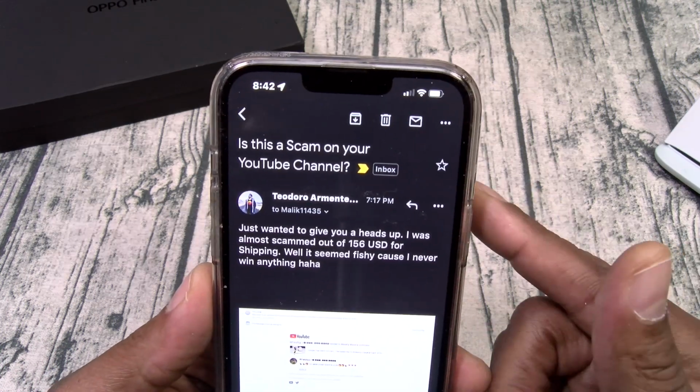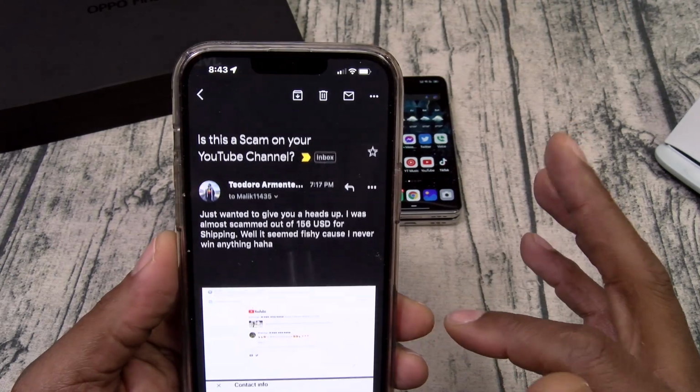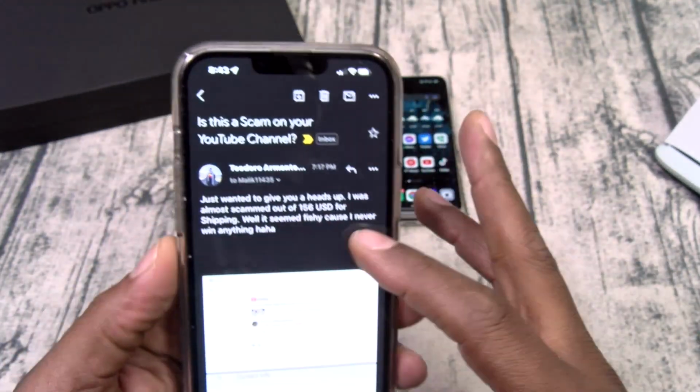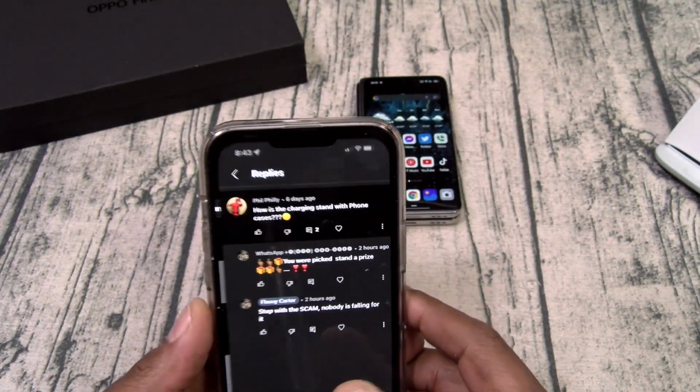All right, so to this dude right here, I'm glad you... I didn't get a chance to reply because this actually just came in at 7:17. I was in the gym. And this just came in, but I'm gonna let this guy know that this is a scam. All right, do not fall for any of these stupid scams.